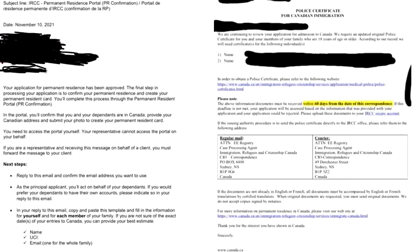Now, in your reply to this email, copy and paste this template and fill in the information for yourself and for each member of your family. If you are not sure of the exact date of your entry to Canada, which is mainly for the outland spouse, you can provide your best estimate. Name, UCI, and email. I would highly recommend that if you have already received the AOR, don't plan to go out of Canada. I wouldn't say it's going to reject your application or your case would be refused. However, it's just going to linger on the processing time. So don't waste that time, for sure.